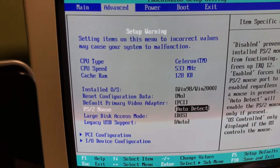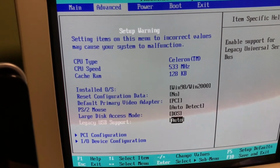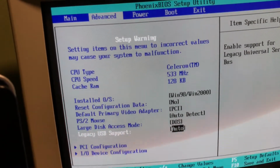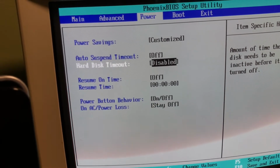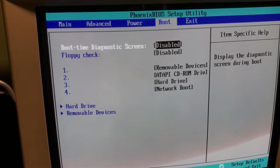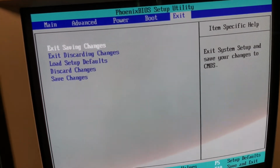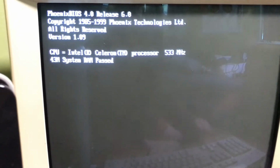So. PS2 mouse auto detect. Alright. Large disk access mode, DOS, other DOS. Legacy USB support. I don't think. Right. Power savings, customized. Power on. Alright. Disabled. Maybe we should turn this on, see what happens. Okay, yeah, this is probably good.